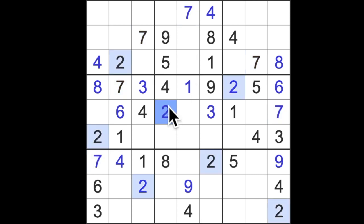We have a 2 up here and a 2 across here. Here's the 2 across here, 2 up, and 2 up here. Here's the 2. Now this is 1 and 5. Have we done a little bit better now?